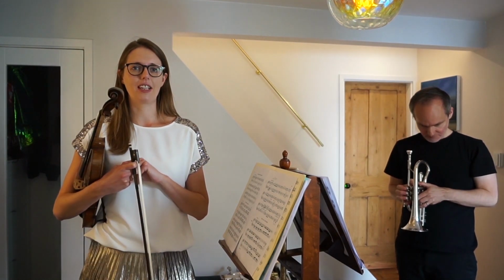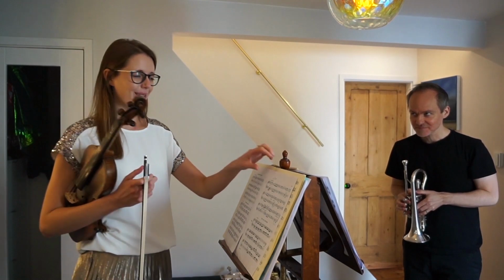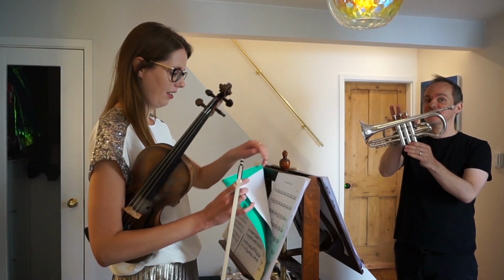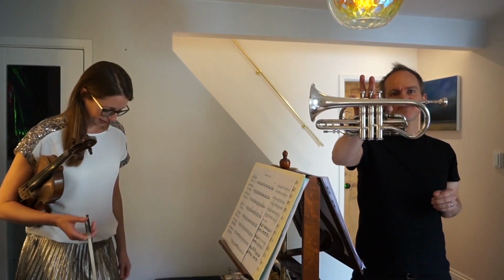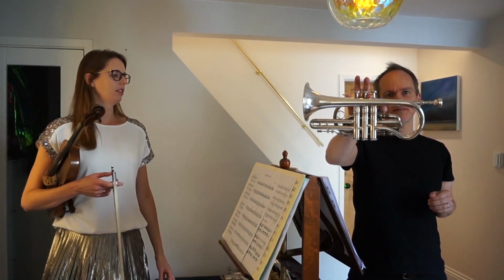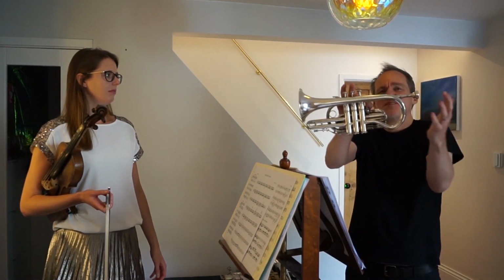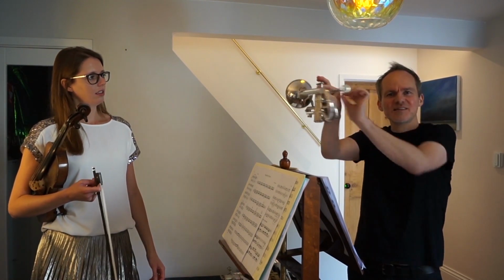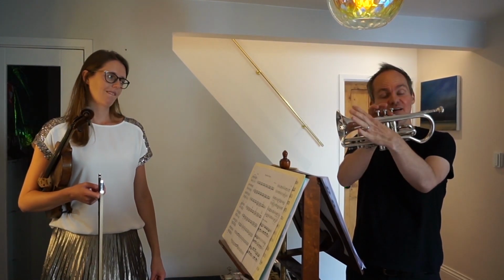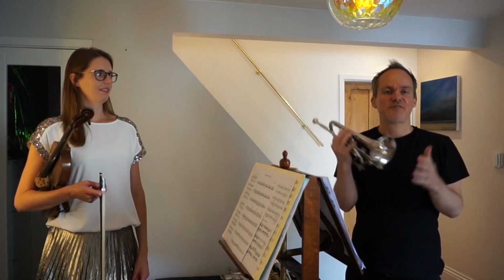But this is Tchaikovsky's Neapolitan Dance, and Alex has changed instrument again, so while I find the music you can explain. So this is my last new instrument, and this one you'll see is slightly shorter than the trumpet, and it's basically like a trumpet, but it's just a bit squashed together, and the tube starts slightly smaller, and the bell again is slightly wider, so it's a slightly sweeter, more disparate sound than the trumpet.